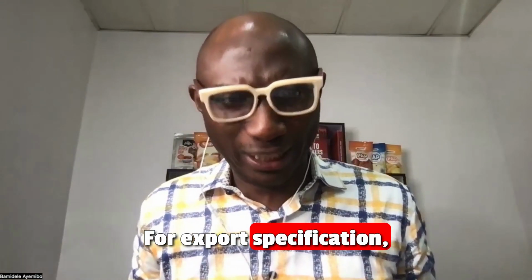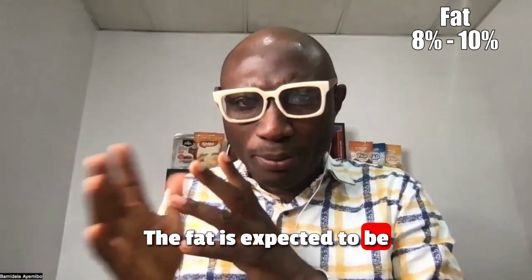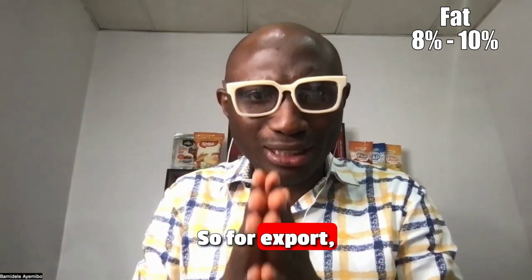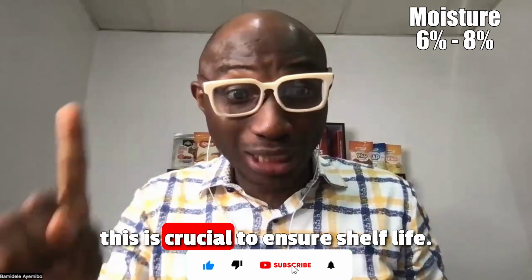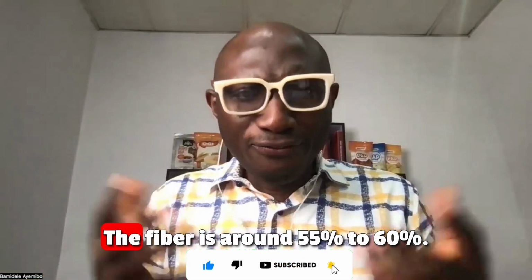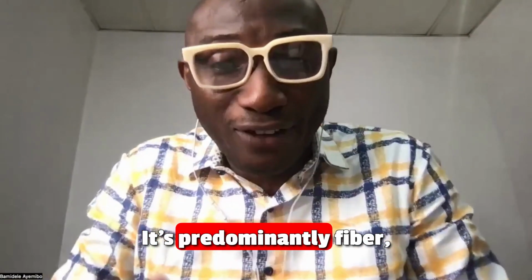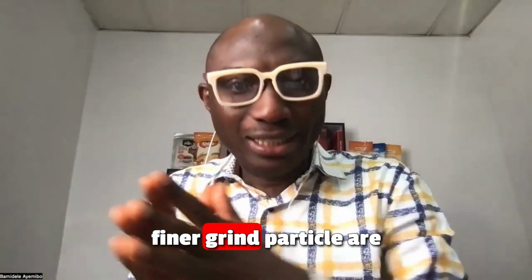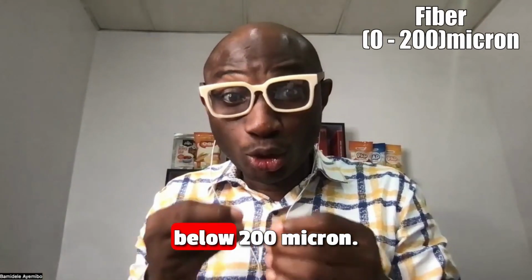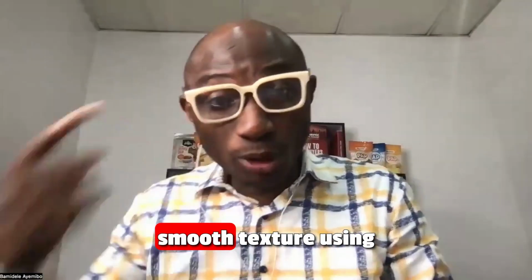For export specification, it's naturally low in fat. The fat is expected to be between 8 and 10%. Moisture, 6 to 8%, is crucial to ensure shelf life. The fiber is around 55 to 60%. It's predominantly fiber, contributing to digestive health and safety. The final grind particle size is below 200 micron, ensuring better blending and smooth texture.